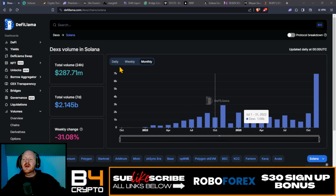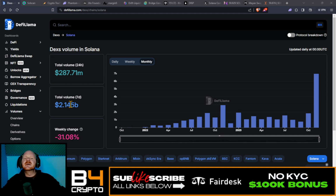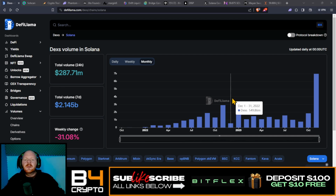So first of all, we're going to look at the DEX activity. This stands for Decentralized Exchange. In the last week, we saw around 2.14 billion in volume on the decentralized exchanges. And this is a good sign and a bullish signal that a lot of people are using these networks. We can also see that some of the projects are really performing well.